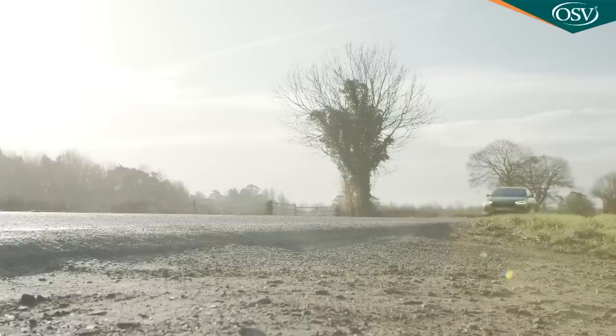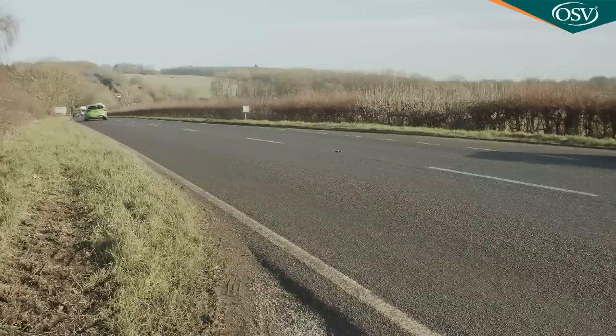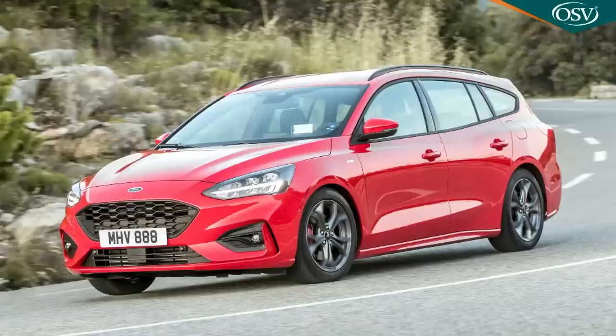On to insurance, which is rated at 27E for all ST versions and a rather less reasonable 34E for the petrol model. Finally, let's consider the question of residual values. Well, this area has never been a Focus ST strong point, but experts predict that this improved Mark IV model will return around 44% of its original value over the industry standard 3-year or 36,000 mile ownership period. It'll be 46% for the estate.